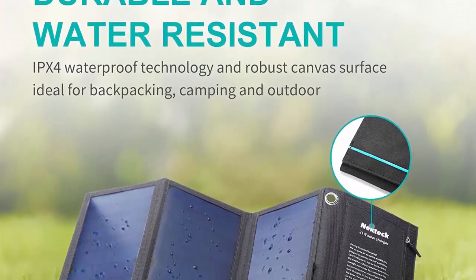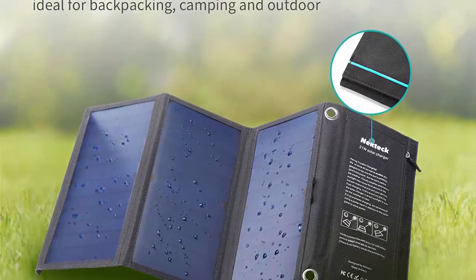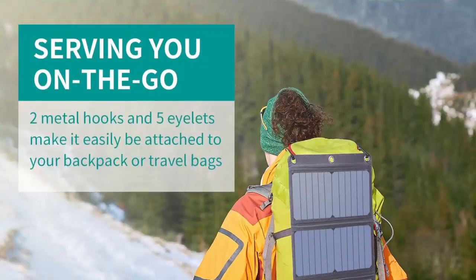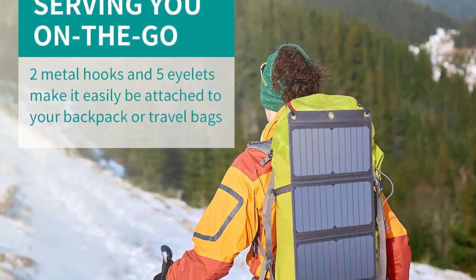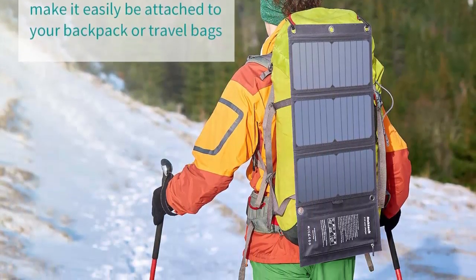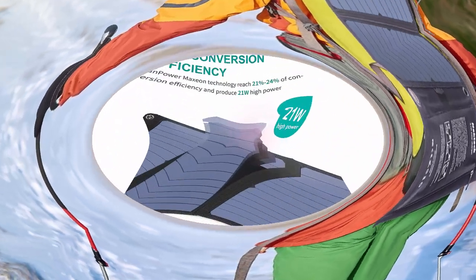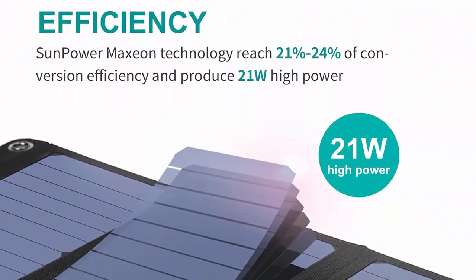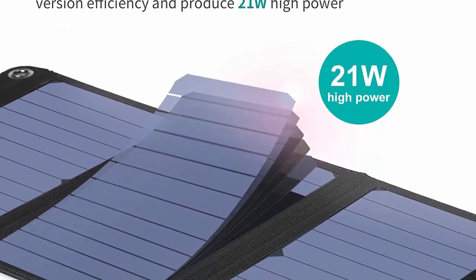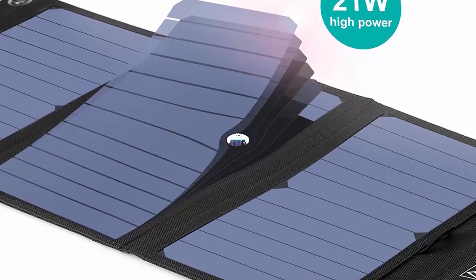The high efficiency of its three solar monocrystalline panel cells is based on SunPower Maxeon technology, that allows them to reach 21%-24% of conversion efficiency while providing enough power, up to 2.0 Amax per port or 3.0 Amax overall. Advanced Smart IC chip technology microchip supports detecting the electronic devices plugged into the USB ports for fast charging two phones simultaneously under safe conditions, as well as the prevention of overheating.